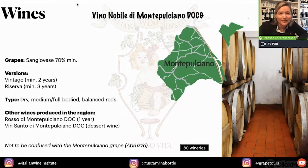Vinsanto di Montepulciano is also not to be forgotten. Actually, one of the first wines in Italy to ever receive 100 points from the Wine Spectator was a Vinsanto from Montepulciano, from the Avignonesi winery.